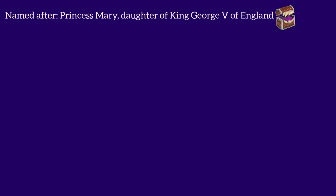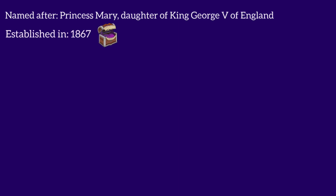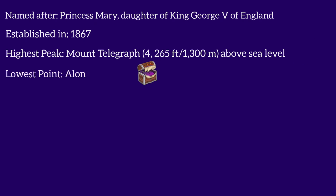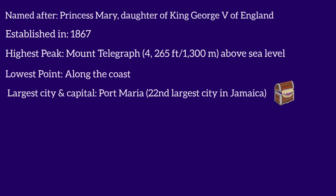Named after Princess Mary, daughter of King George V of England, the parish of St. Mary was established in 1867. Its highest point is Mount Telegraph, standing at 4,265 feet or 1,300 meters above sea level. Its lowest point is along the coast. The largest city and capital is Port Maria, Jamaica's 22nd largest city.